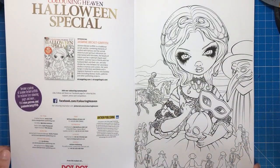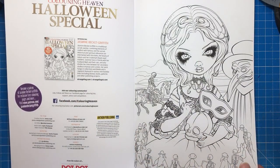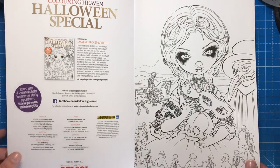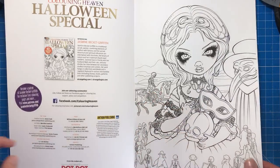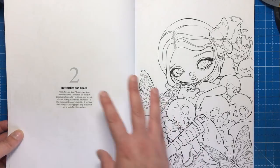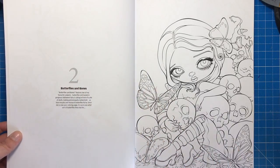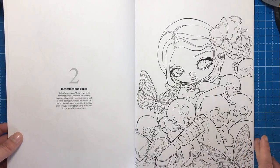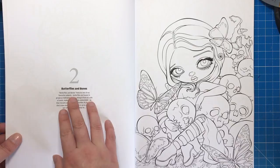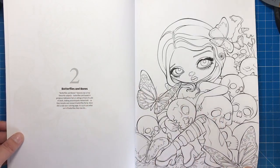But to be honest with you, I've read people who've got this already saying that the paper's not great, blah blah blah. I was expecting it to be much worse than it is, so it's actually not bad. It is quite thin, but the illustrations can't really be seen on the other side, so it's not that thin that things are transparent and they show through. It follows the same format as Jasmine's books, so you'll have the illustration on the right and a little bit of info about the illustration on the left.